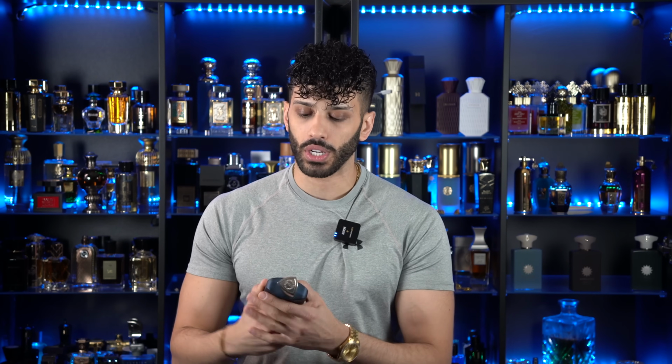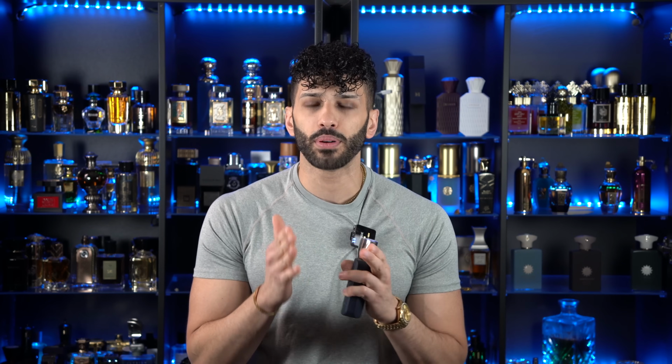A very signature men's niche fragrance that I think every man should own in their collection. Parfums de Marly is like that fragrance brand that's kind of the gap in between niche and designer, and for that reason, this is perfect. You're just starting out, or even if you're not just starting out, the facts are the facts. It smells amazing. The next fragrance we're going to be talking about is from Arabian Oud.